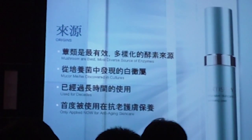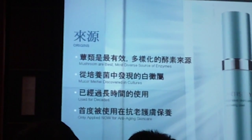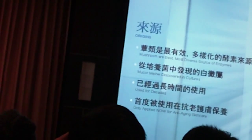The name of the particular mushroom is called MAH01706. It's been used for decades for other things, actually in the cheese industry to make cheese and food, and now we're adapting this particular enzyme for skincare. And the point is, it's got a long history of safety in another field.